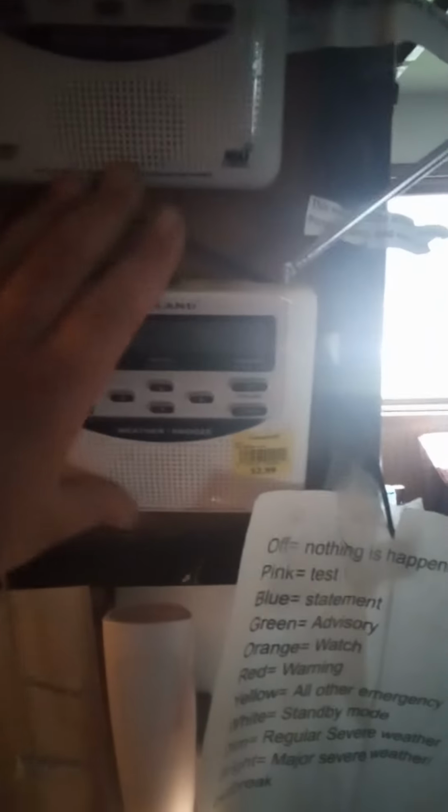This weather board has two weather radios, as you see right here. And this one on top is hooked to the strobe light to activate for alerts just for Waupaca County. The one down here doesn't have a strobe light, and that activates for weather alerts for Wood, Portage, and Waushara counties. So I have directions on which weather radio does which.